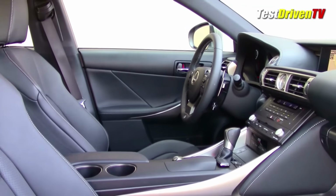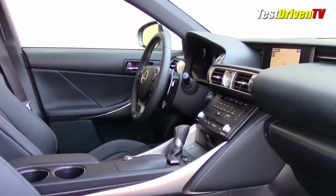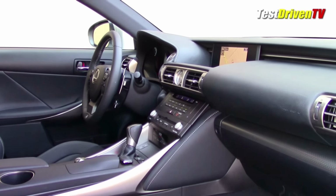The difference here is you get Toyota reliability instead of getting to brag about how often your car is in the service bay. Now don't get me wrong folks, I love my BMWs, but the Lexus IS line is everything the 3 Series used to be and more.